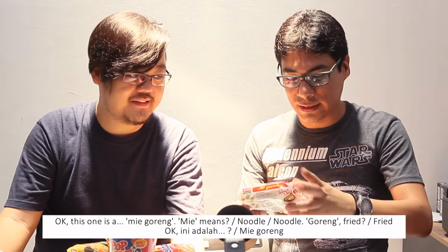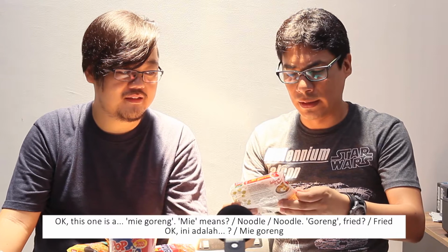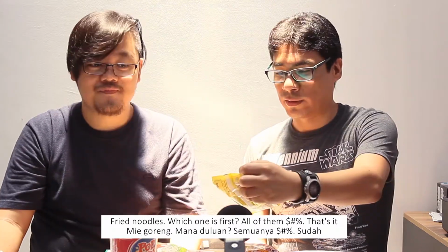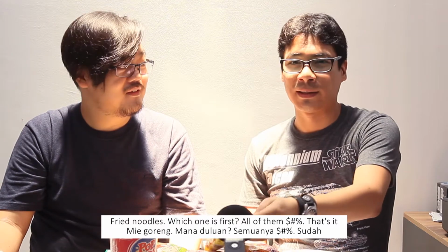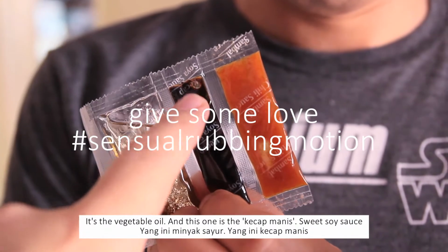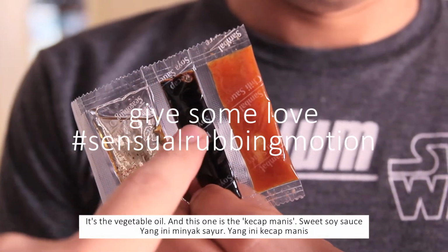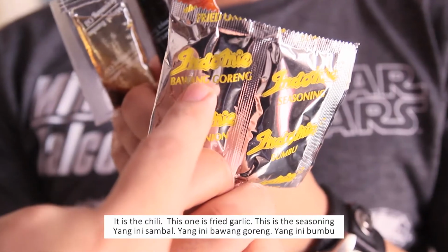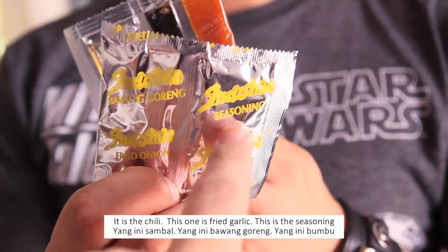Okay, this one is mi goreng. Mi means noodle. Goreng, fried noodle. Which one is first? All of them. It's the vegetable oil, and this one is the kecap manis, sweet soy sauce. This is the chili, and this one is fried garlic. This is the seasoning.